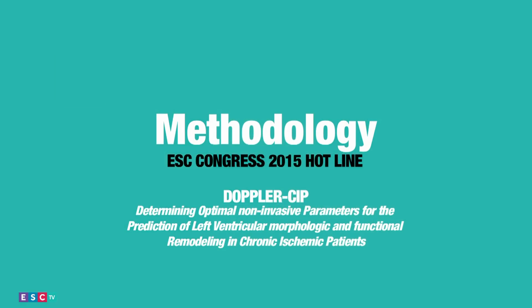The Doppler-CIP is looking at determining the change in end diastolic volume, that is remodeling of the left ventricle, in patients with chronic ischemic heart disease. The study was perceived as being a real-life study, so we weren't really doing a specific intervention. We're looking at patients who have ischemic heart disease either because they've had previous myocardial infarction, or because they've had an intervention, a PCI or a CABG, or because they have a positive stress test showing ischemia.